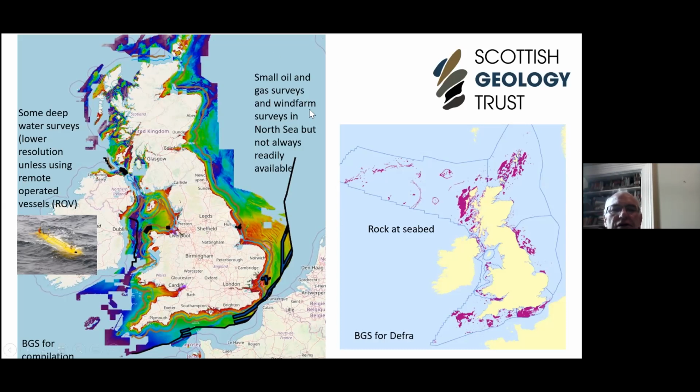And out in the North Sea in the middle, there are lots of patches now that the wind farm companies have done. They haven't all been released yet. But gradually we're building up a picture. When you're right out here in the deep water, it's a bit more difficult because the resolution you get from the surface is lower because the swaths are less dense. So you can use things like this yellow thing here, which is an ROV, remote operated vehicle, worked by the National Oceanography Centre in Southampton. And they can sail that deep. And one of the aspects of that is we've now got this new map on the right, which shows that there is actually quite a lot more bedrock near the seabed, which is really important for understanding biodiversity and habitats and things like that.